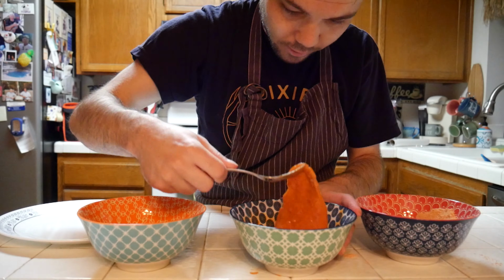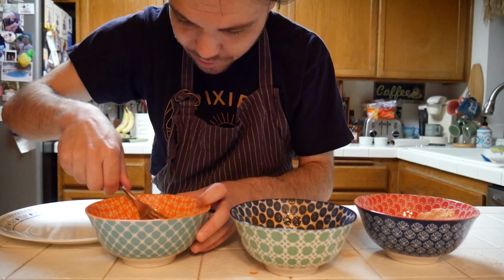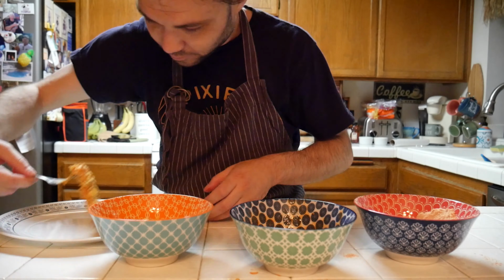Finally, we are going to drop the eggy cutlet into the cereal crumbs. Press down to make sure the cutlet is coated in the crumbs before setting on a plate and doing the same with the remaining cutlet. Once everything is breaded, we're ready to fry.